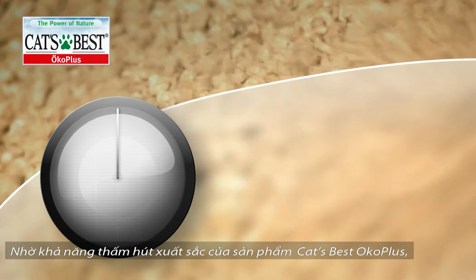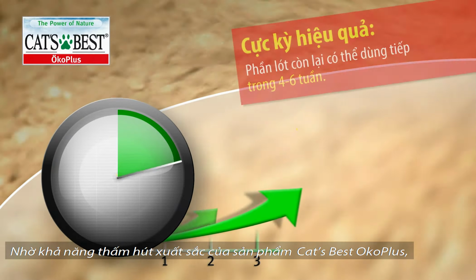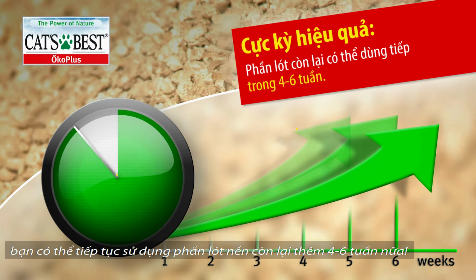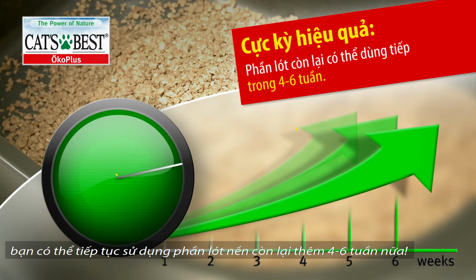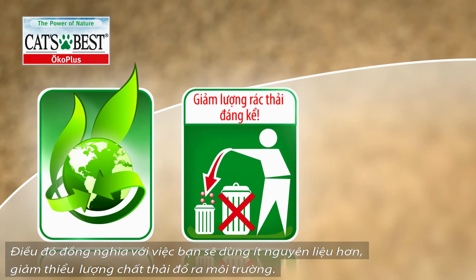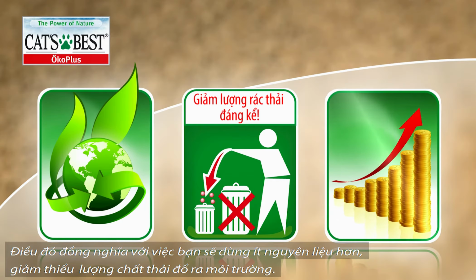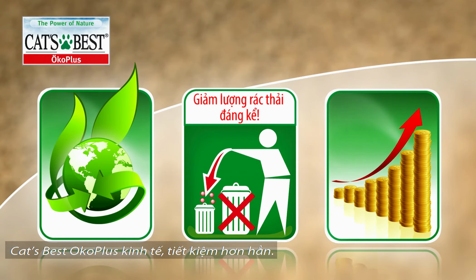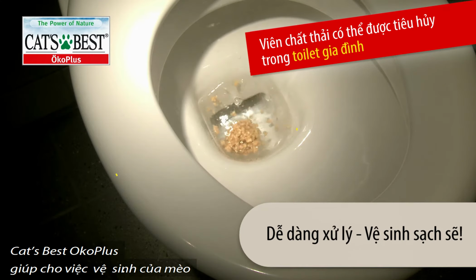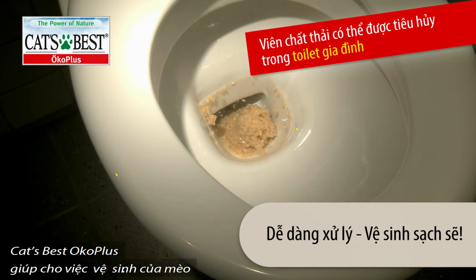Extremely effective. The excellent absorption characteristics of Cat's Best ÖkoPlus's natural plant fiber means that the absorbent material can remain in the cat litter for up to 4 to 6 weeks. That means less raw material and a huge decrease in waste. Cat's Best ÖkoPlus saves you money and is much more economical. Cat's Best ÖkoPlus makes cat hygiene much easier.